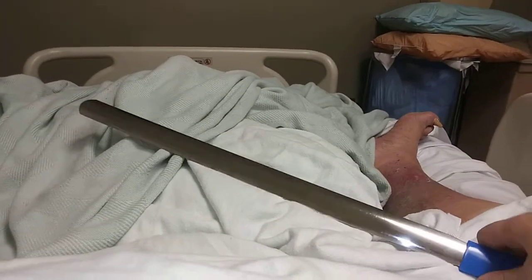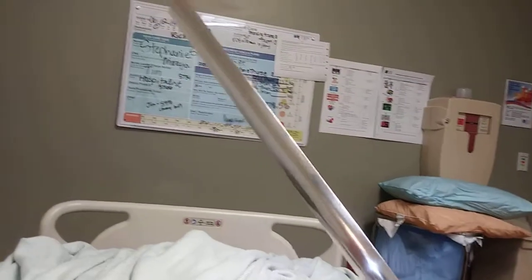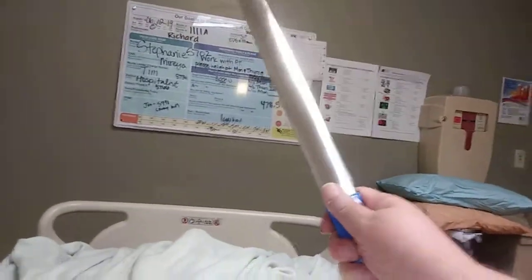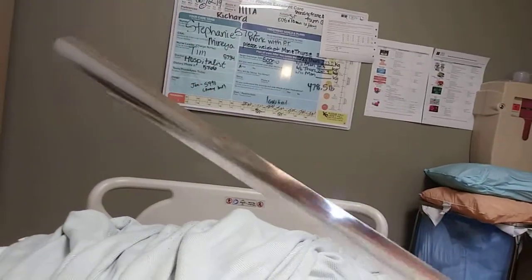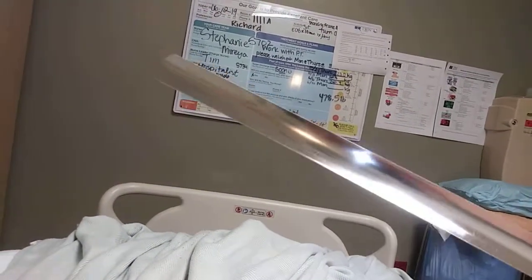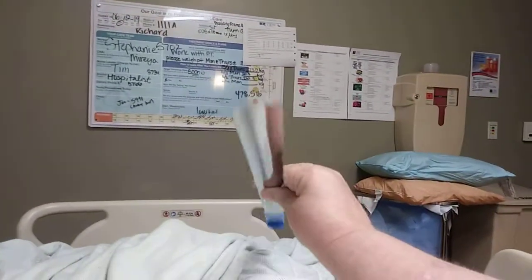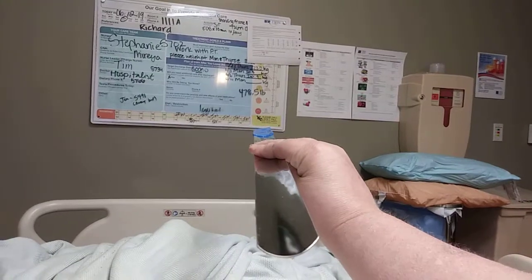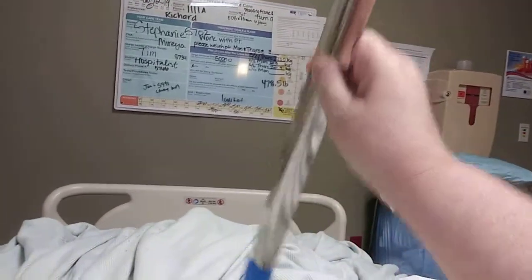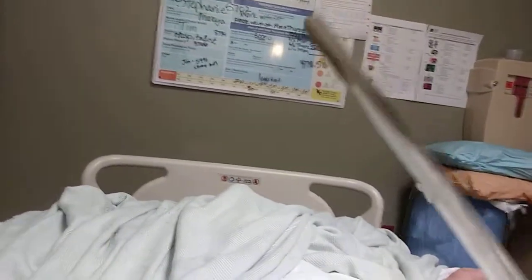I think I do. It's Han Solo with his sword. Obviously, they give you swords here in the hospital. No, I'm kidding. This is a shoehorn. It's got a curve to it. See the curve? A shoehorn in case you have shoes you want to put on, which I don't even own a pair because I haven't.